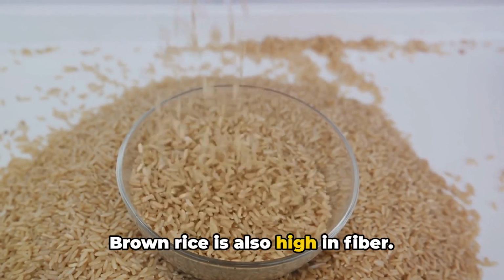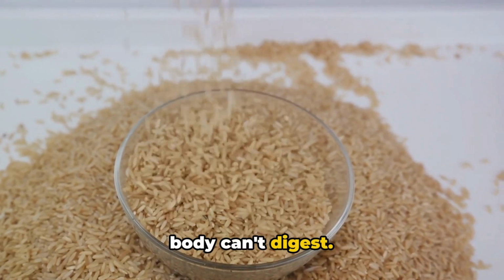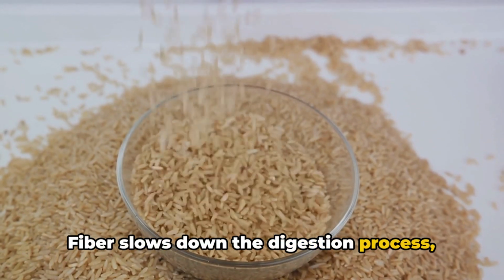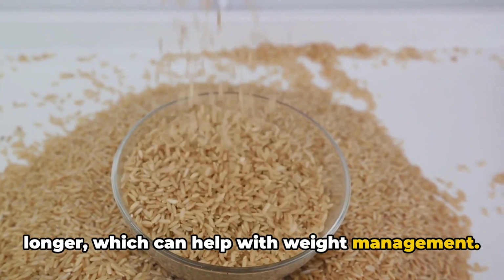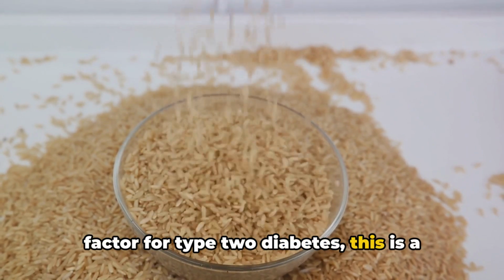Brown rice is also high in fiber. Fiber is a type of carbohydrate that your body can't digest. While this might sound like a bad thing, it's actually very good for you. Fiber slows down the digestion process, which helps to prevent spikes in blood sugar levels. It also helps you to feel full for longer, which can help with weight management. And since being overweight is a risk factor for type 2 diabetes, this is a big plus.